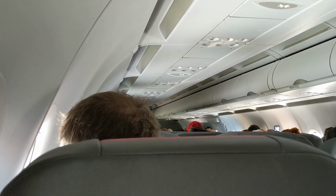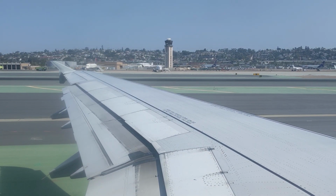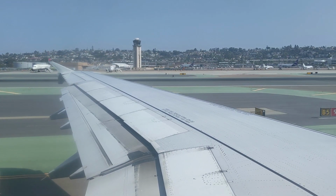Despite the captain's announcement regarding congestion at San Diego Airport's taxiway, we got rolling right away and cruised straight down to runway 27 for takeoff with no delay whatsoever.